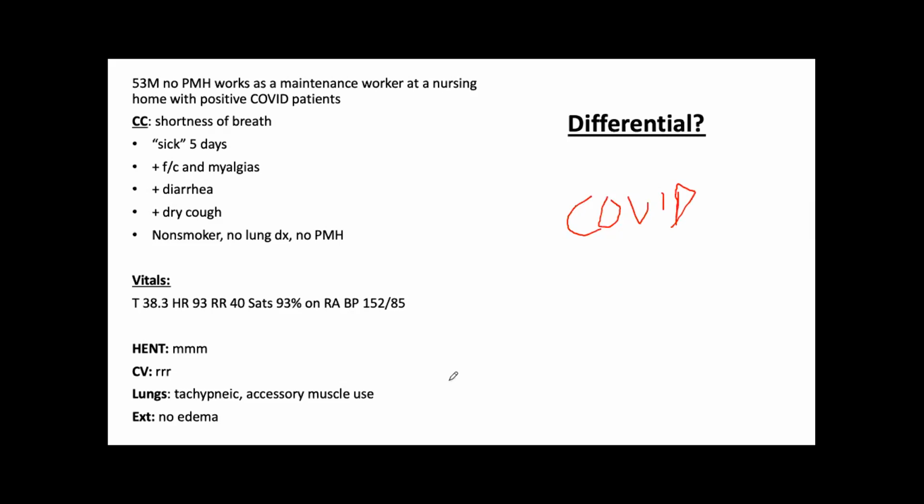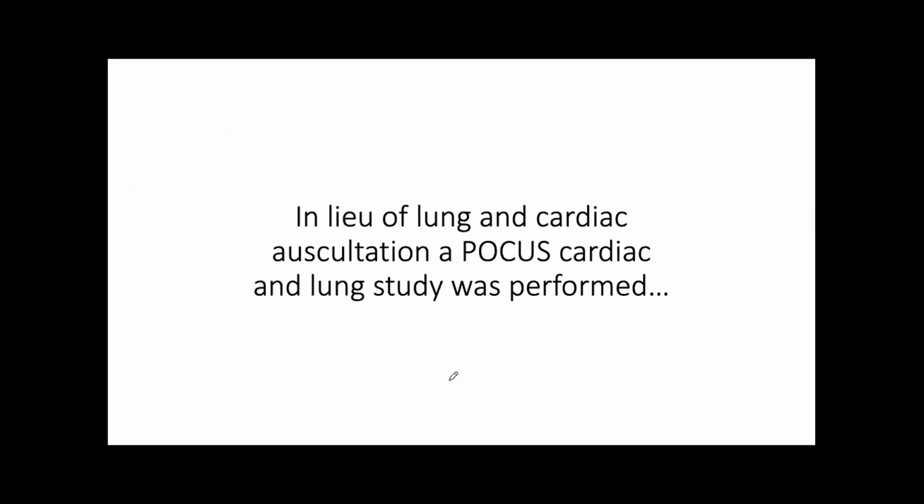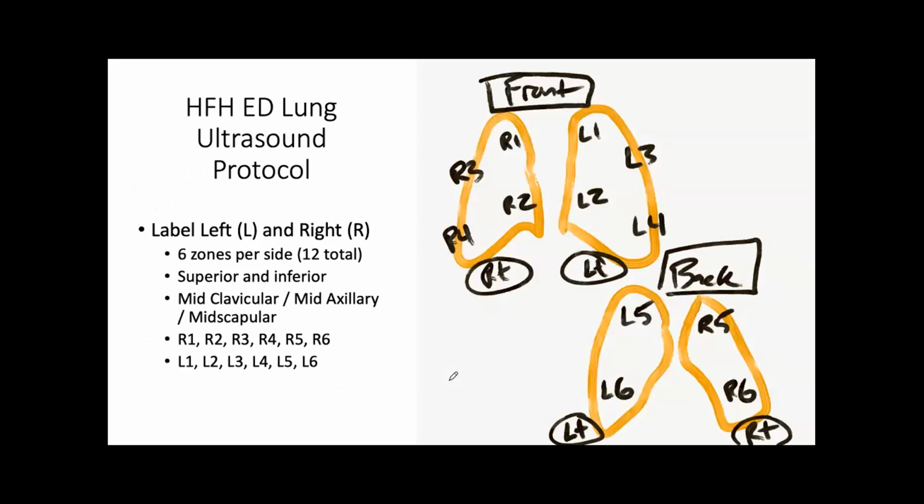My pen isn't working right now, so I'm just going to move on. In lieu of lung and cardiac auscultation, there's some talk about using ultrasound to decrease our time in these patients' rooms. Dr. Shrikant put up this picture. This is our COVID adjusted lung protocol. The bigger thing was adding these posterior lung segments based on the initial literature out of China. There are only 2 papers, each of them had 20 patients.